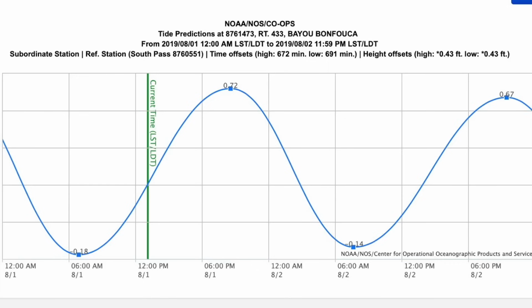Second most important thing, come on a day with a big tide range. You can find tides all over the internet. You definitely want to have swift moving water. That's true always in crabbing. It's more true in crabbing than it is in fishing. If the water's not moving swiftly, you're not going to catch very many at all.